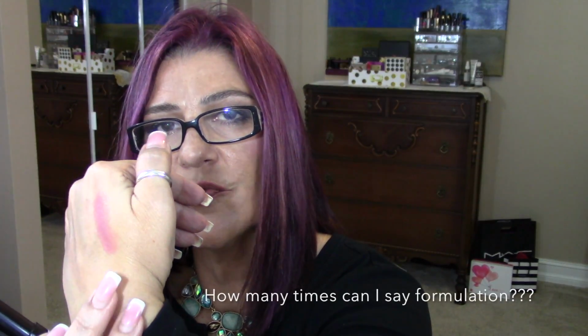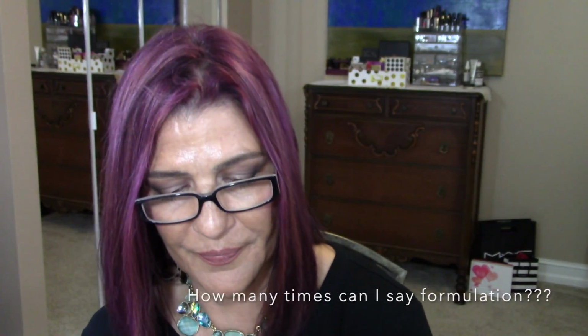3. One is by this brand of Kate, I guess, a collaboration with Kate Moss, I guess, because her name's on it. And this is in 08. And it is that one. Really nice formulation right there. You know, I purchased this one, Naughty Nude, number 700.